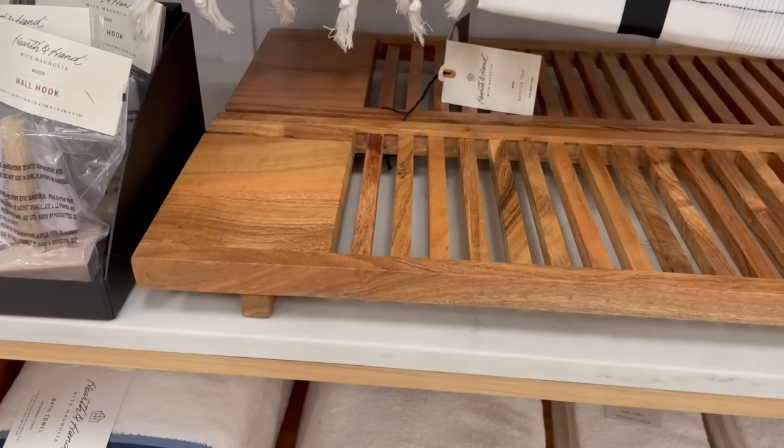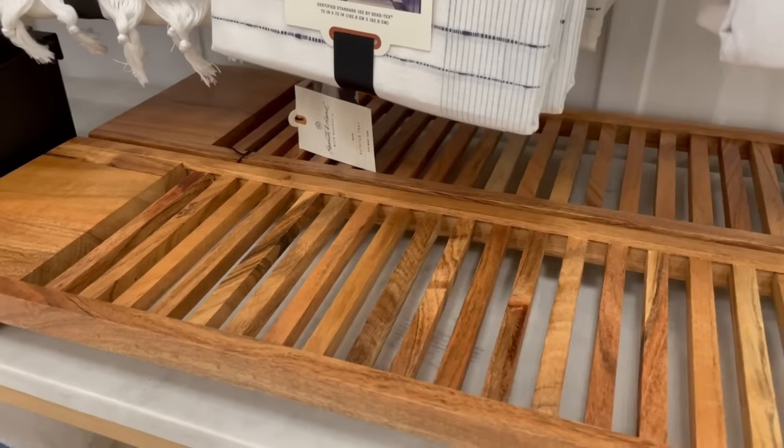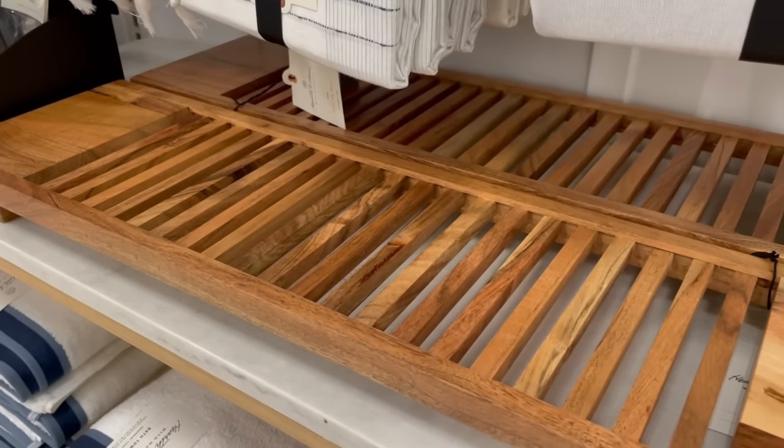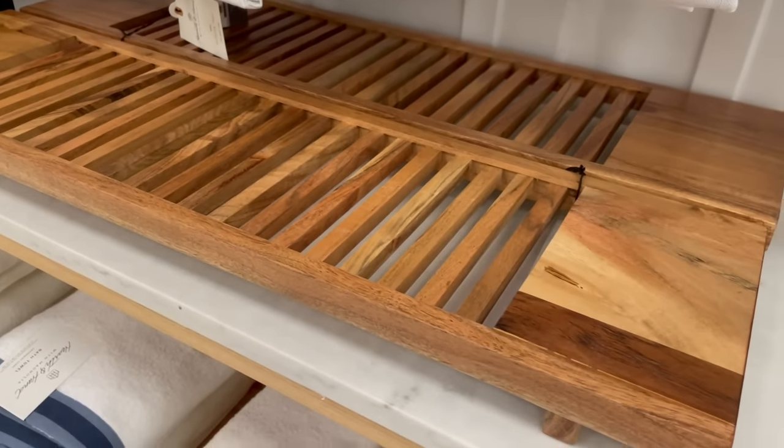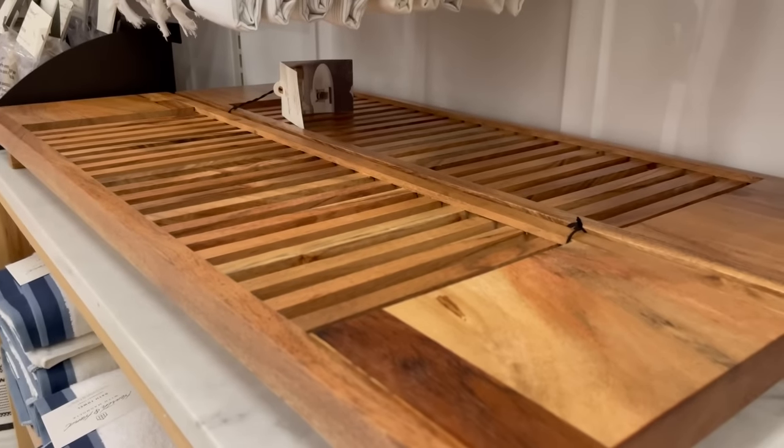Last but not least are these bathtub trays. So these are really cute to make your bathroom look like a spa. I have one similar to this, and you can put really cute things on it just to add a little bit more to your bathtub so it's not so just like bathtub, you know.